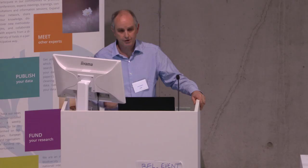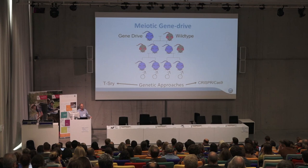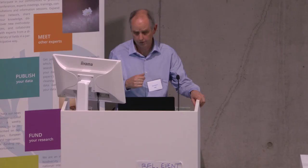And then, so the meiotic gene drives. Here you're creating a genetic construct which is biased in the way it's inherited in the offspring. And so I'm sure you're all aware of the concept of a gene drive. Basically, you have a capacity to spread your deleterious gene into all of your offspring and then all of their offspring, and so have the potential, in this case, to drive your pest population male as a mechanism to try and control it. And you can do that through two approaches.